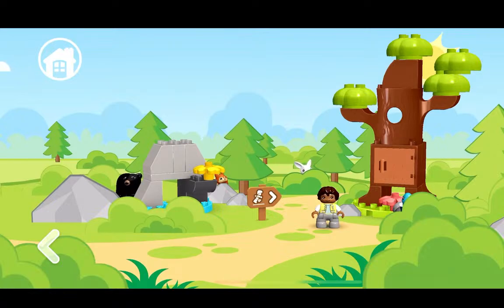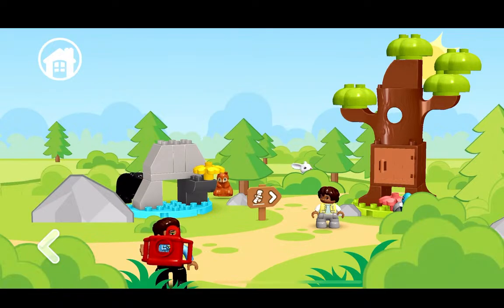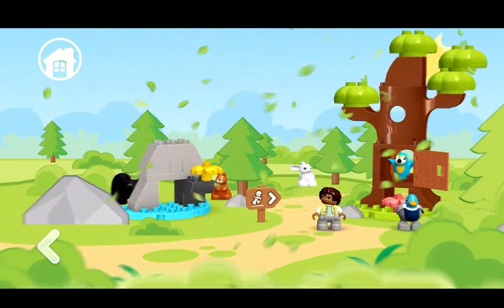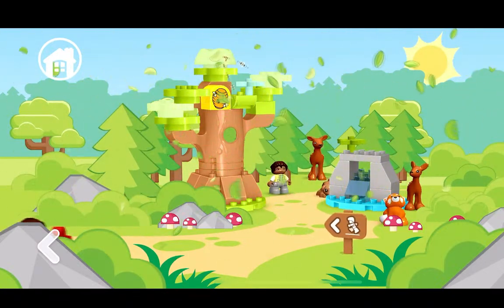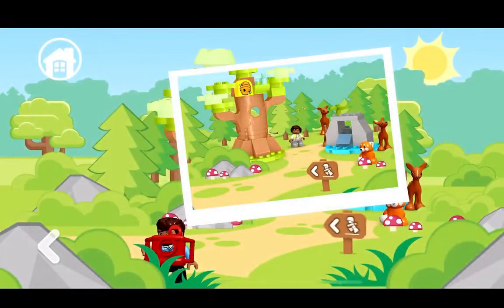Huh, on this level, we need to find all animals and birds that have hidden. Let's see. I see, oh, it's a bear. Hello, bear. I see the squirrel, the white rabbit, and the dog, and maybe someone in there. Yay, it's a parrot. Okay. Who is there? Oh, orange fox. Reindeer. It's a pig. One more in there. Hello. And oh, it's a heart from bees. Take a photo, please. Thank you.